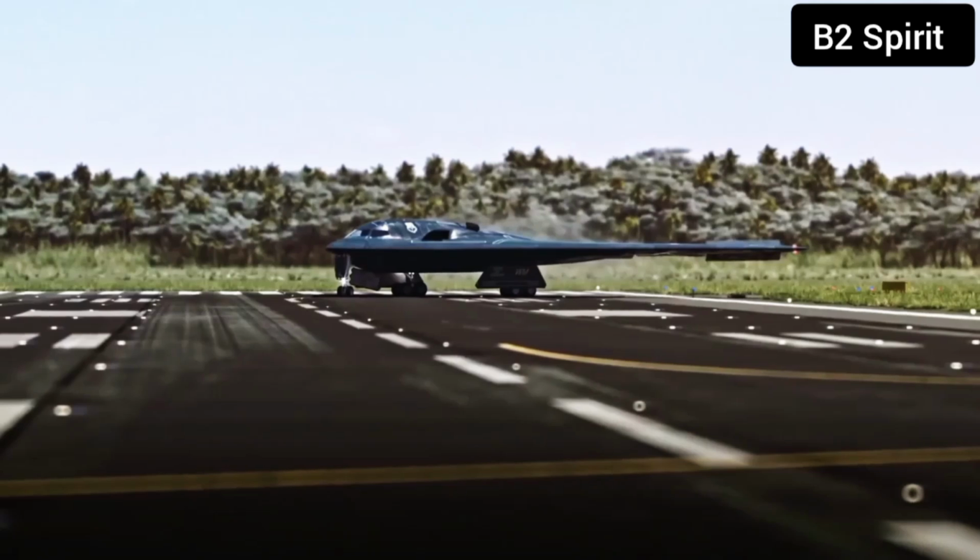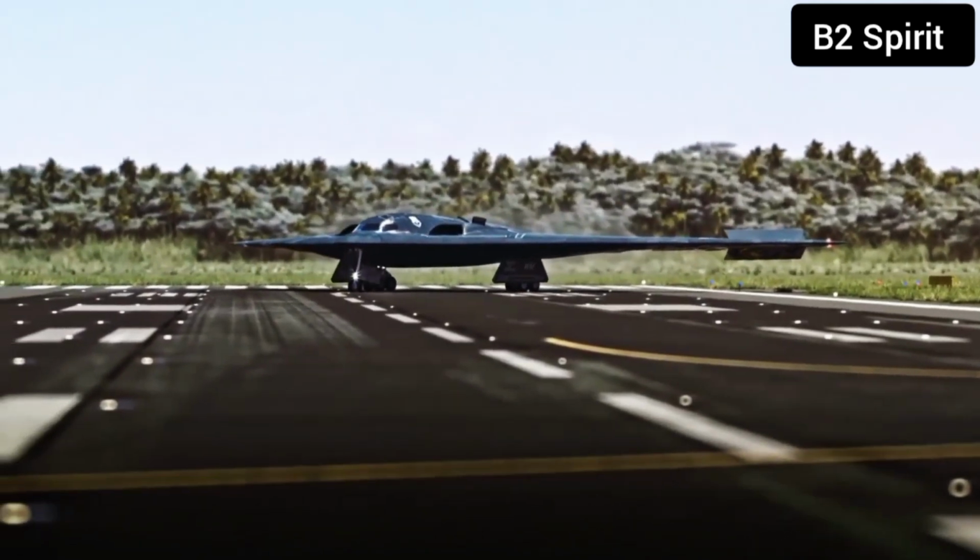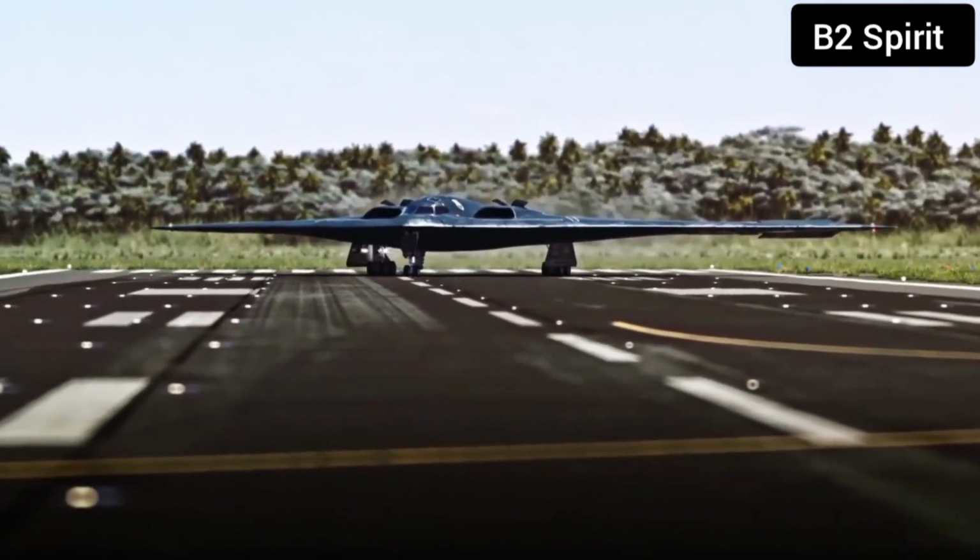They expect to use the B-2 until 2030, and the new B-21 will take the place of the B-2 in the near future.